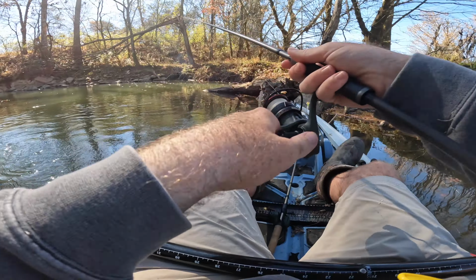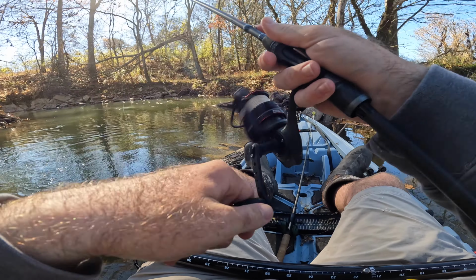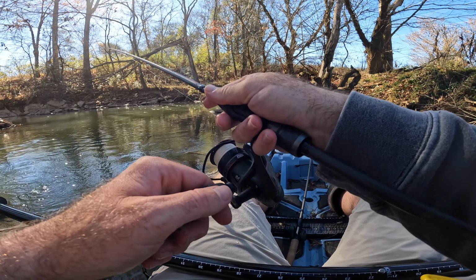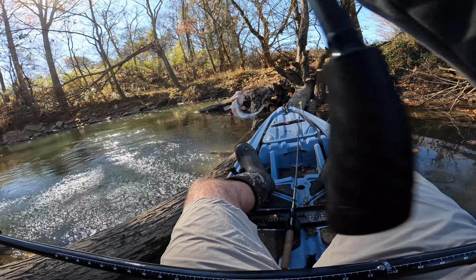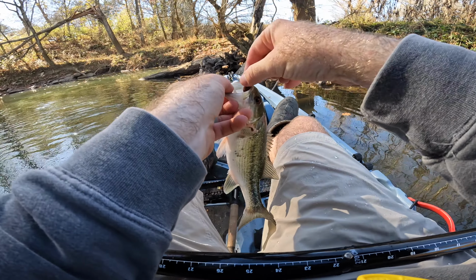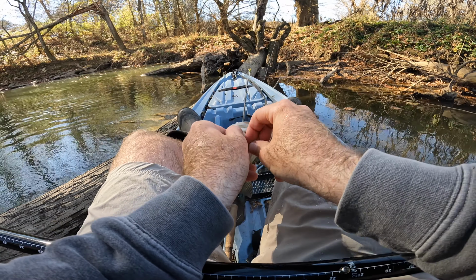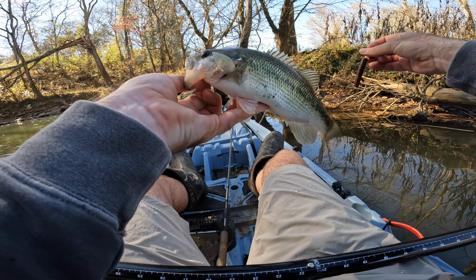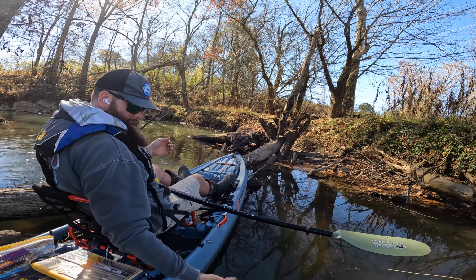Well, guys, I threw the buzzbait in there 3 times, had 3 different blow-ups, and finally threw the old Ned rig down in there. Got another one. They're stacked up right here. Come here, bud. Heck yeah. Little bitty, but fun. That's probably why they weren't getting that buzzbait.